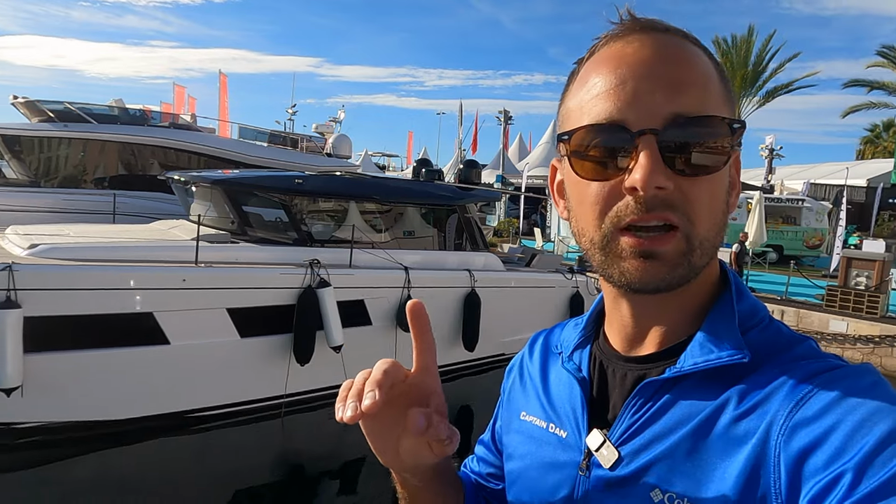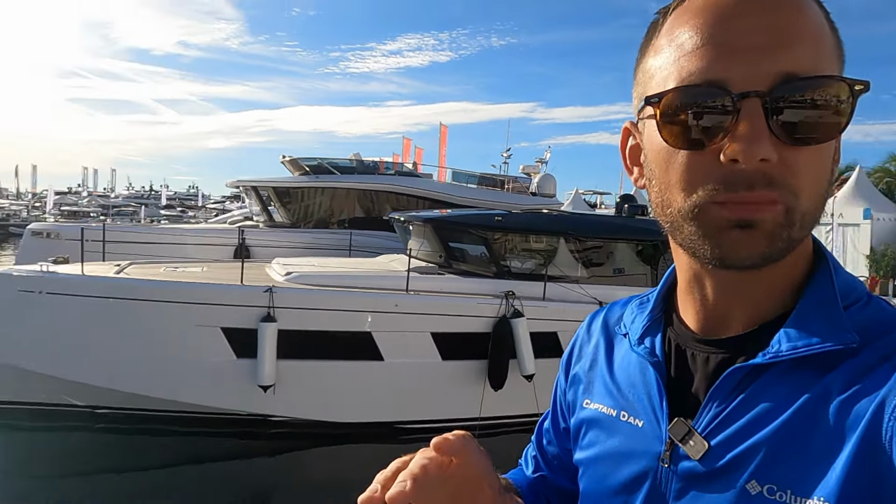Another beautiful morning here in Cannes, France, and right behind me is the brand new Pardo GT52. Now, this is the first model in the Pardo lineup that is a coupe style where you've got the enclosed salon type area. It's not fully enclosed, of course, because you have a sunroof, opening stern doors, a lot of really cool features on this. I want to walk you through all of it.